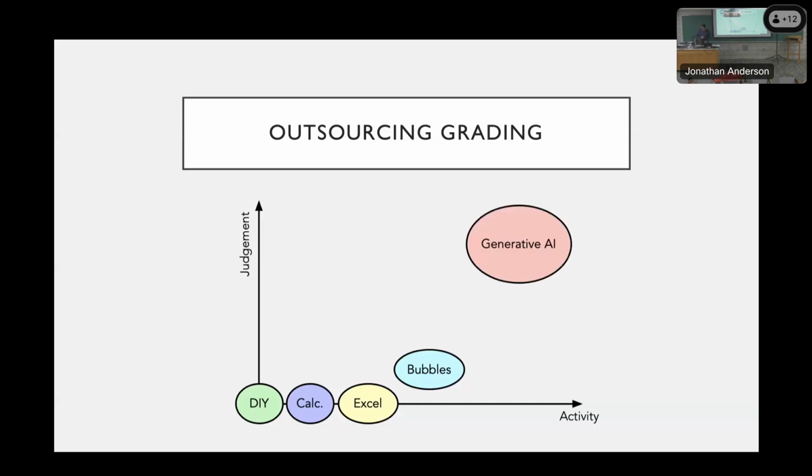Now, the thing that everybody's worried about, of course, is this. Take this paper, feed it into ChatGPT and say, hey, ChatGPT, give me a critique of this paper and assign a number. And it will do it. It won't be based on any sound pedagogical principles, but generative AI tools are trained to produce things that sound like the kind of text you found on the internet.